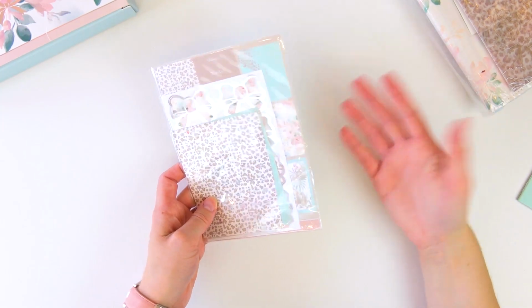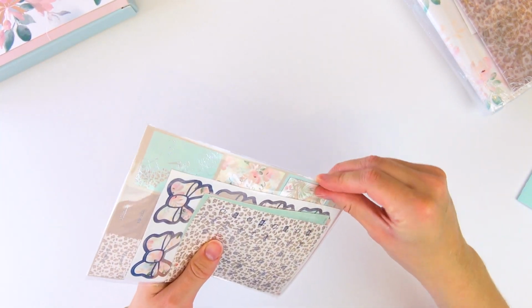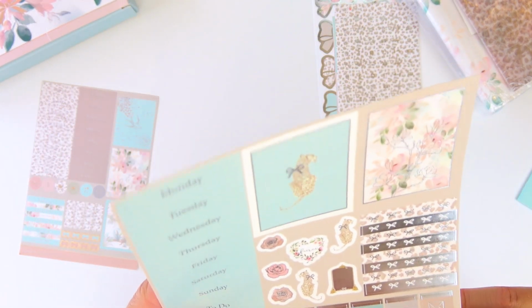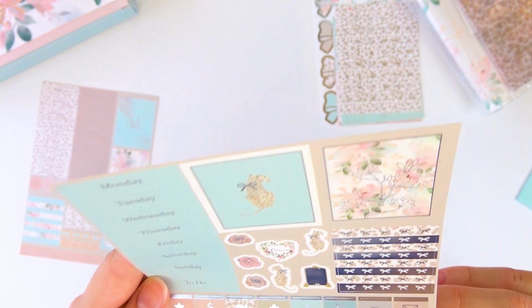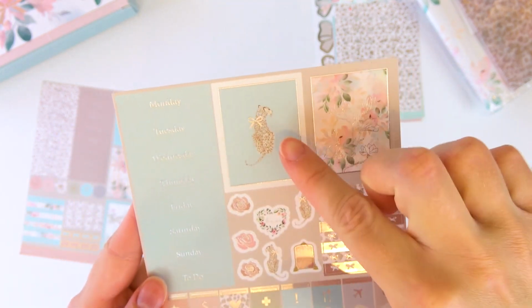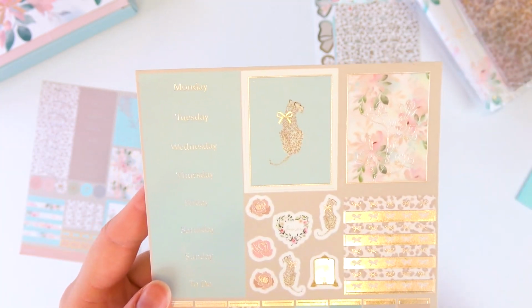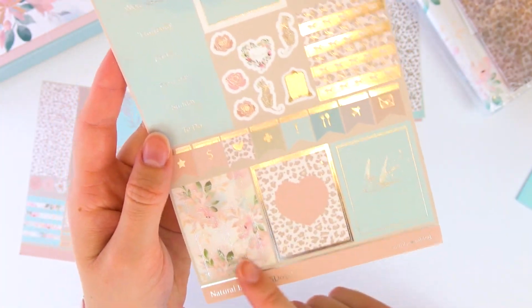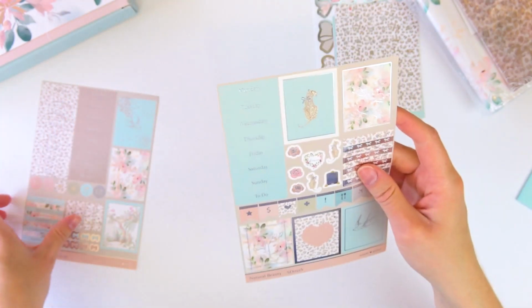The sticker kit. There's always a sticker kit. My bad. This is quite special, it has a kind of matte silver foiling. Do you see that? That's cool. So we have beautiful full boxes of florals. Here's a leopard. And then we have deco, checklists, more gorgeous full boxes, and some icons as usual.